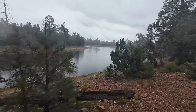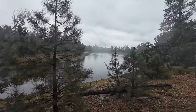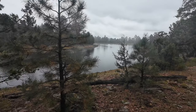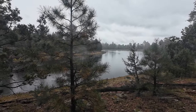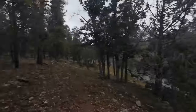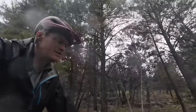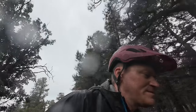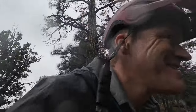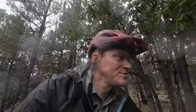This is Russell Tank. This is the most I've ever seen water in it, which is pretty cool. So the plan was to filter water out of here, but we found a water cache left by a group of people about, I don't know, 7 miles back, something like that. Shoot. All right, I gotta put this away before I kill myself. There's just too many rocks.